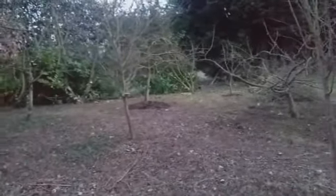So we're starting to rake up the ivy and all the brambles coming down, and then we're going to use cardboard and compost like I have done over there to suppress the ivy.